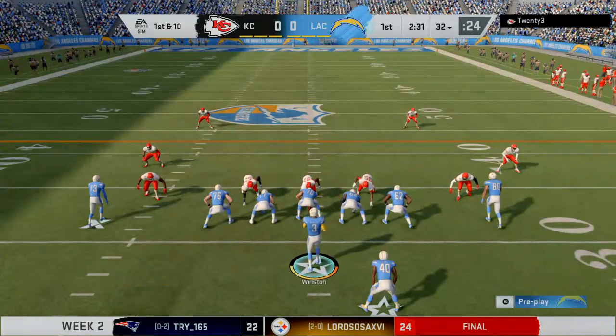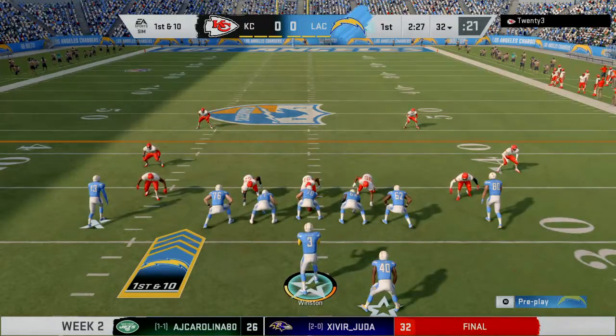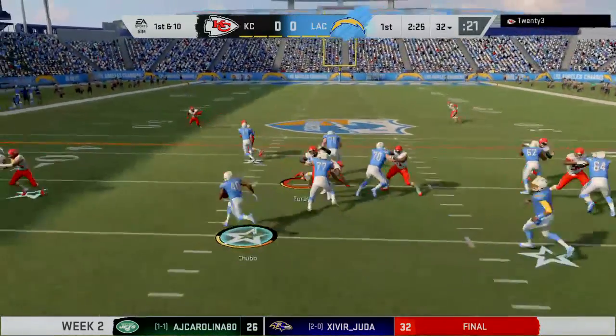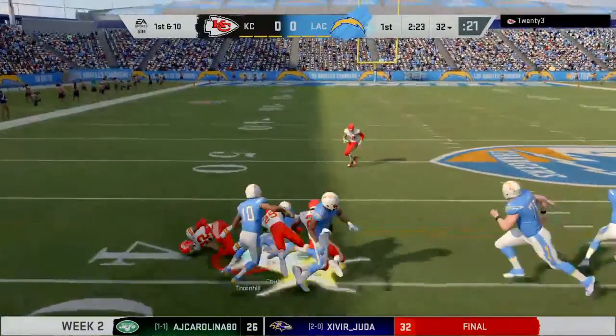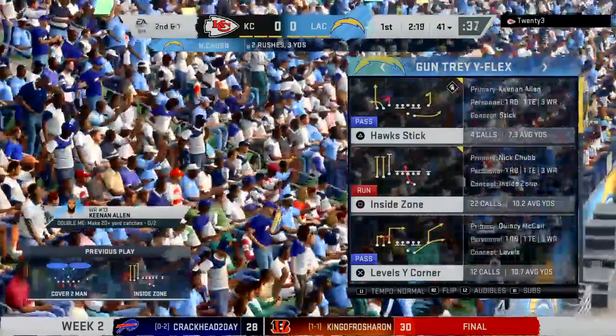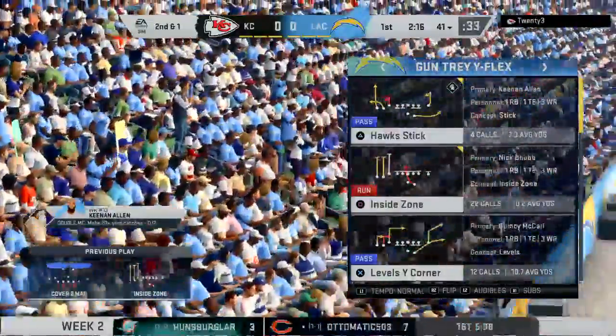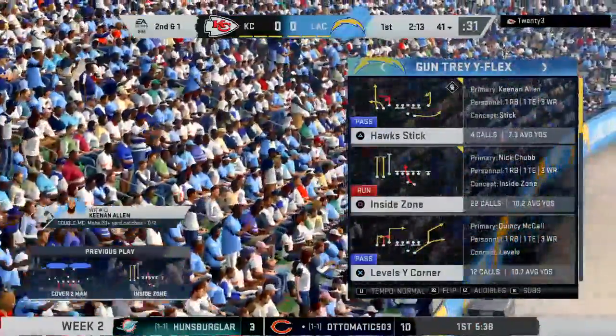From the 32 now, here's 1st and 10. Tight end's right. Watch tight end. They give the Chubb out of the gun. He's tackled a yard short of the marker. Good gain of 9 on 1st down. He was solid last week, over 100 yards in their victory on the ground. They want to get that going again.